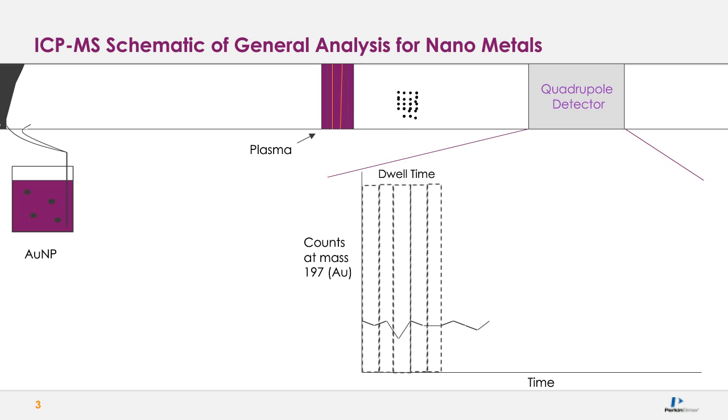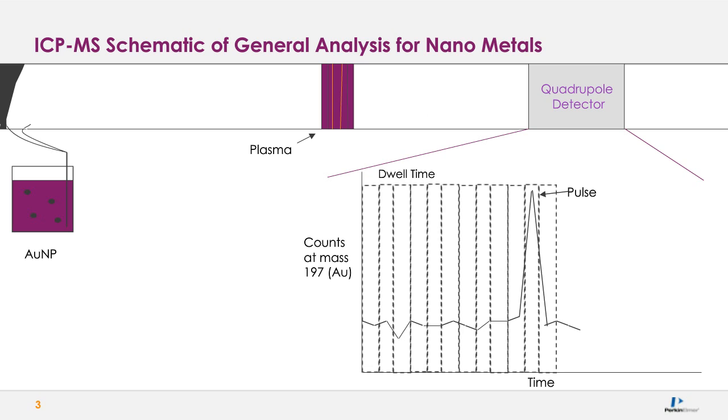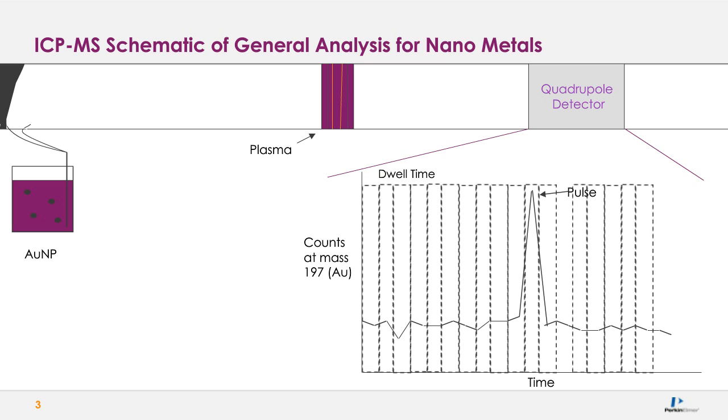Once the particles go through the plasma, they burst into what we call an ion plume, and that ion plume moves to the detector, generating an instant pulse. Some people call it a discrete signal because it's a sudden signal happening from an amount of ions getting to the detector.